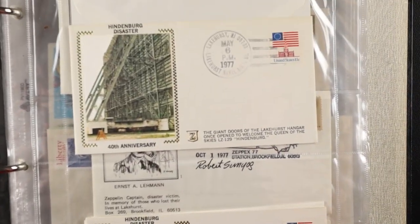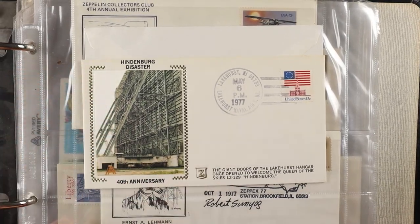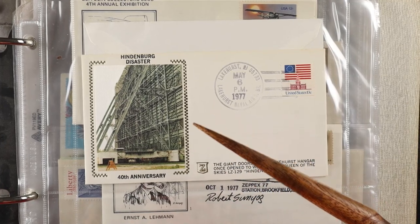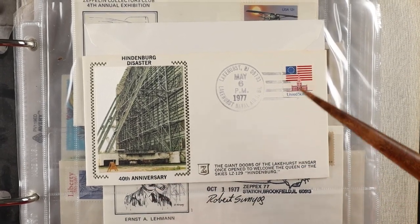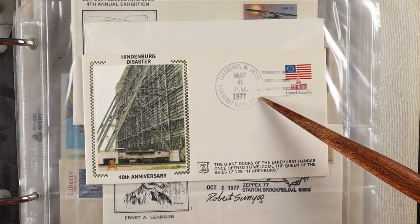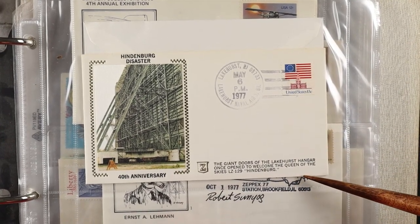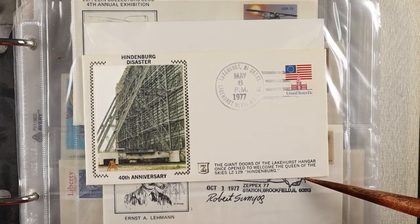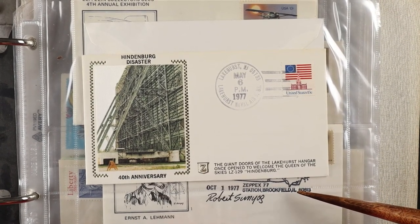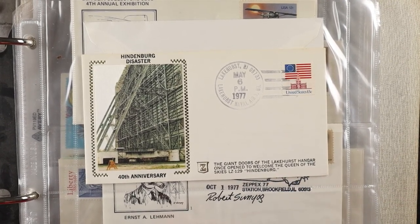76. Someone was a heck of a Zeppelin enthusiast, whoever made this, that's for sure. I definitely like these Zeppelin commemoratives. Hindenburg disaster, 40th anniversary. Lakehurst Naval Air Station, May 6, 77. It says the giant doors of the Lakehurst hangar opened to welcome the Queen of the Skies, LZ-129, also known as the Hindenburg.